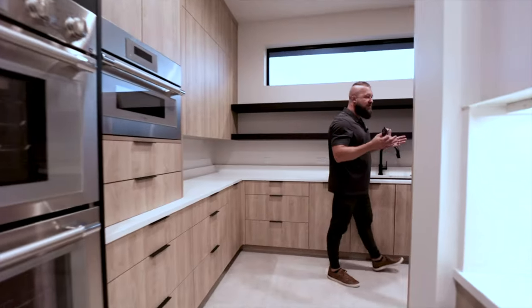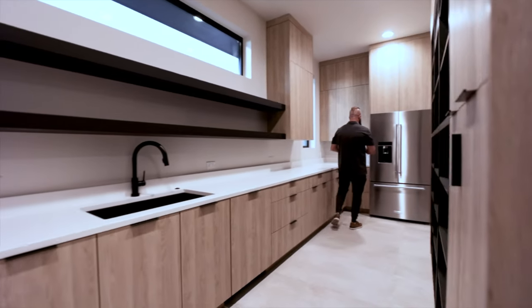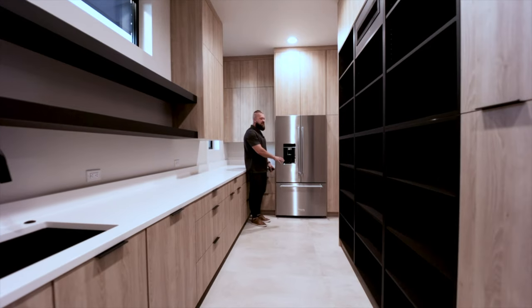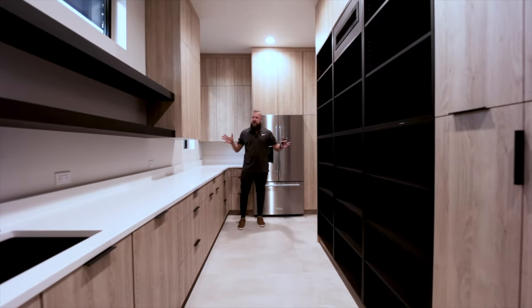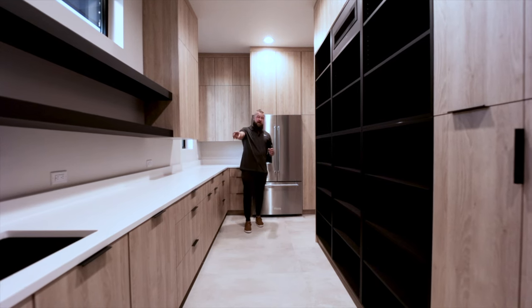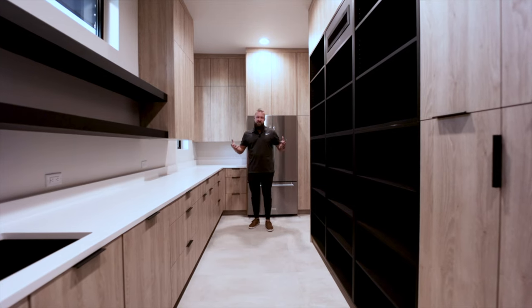And of course, what is a proper butler pantry if you don't have a second fridge? This one comes with a massive KitchenAid fridge in the butler pantry as your second fridge. Lots of cabinetry, and it's also great to have a sink in your prep area, making this a true butler pantry and not just a hidden pantry.